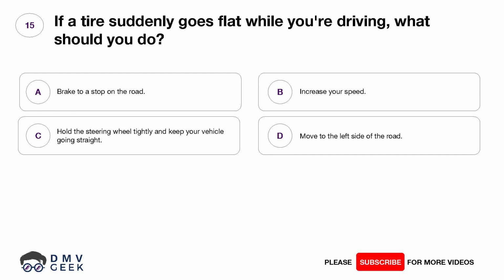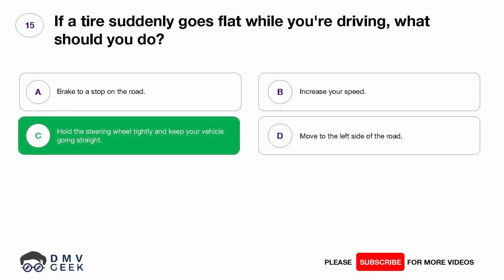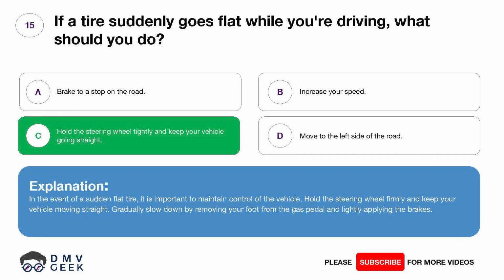Question 15. If a tire suddenly goes flat while you're driving, what should you do? A. Brake to a stop on the road. B. Increase your speed. C. Hold the steering wheel tightly and keep your vehicle going straight. D. Move to the left side of the road. The answer is C. In the event of a sudden flat tire, it is important to maintain control of the vehicle. Hold the steering wheel firmly and keep your vehicle moving straight. Gradually slow down by removing your foot from the gas pedal and lightly applying the brakes.